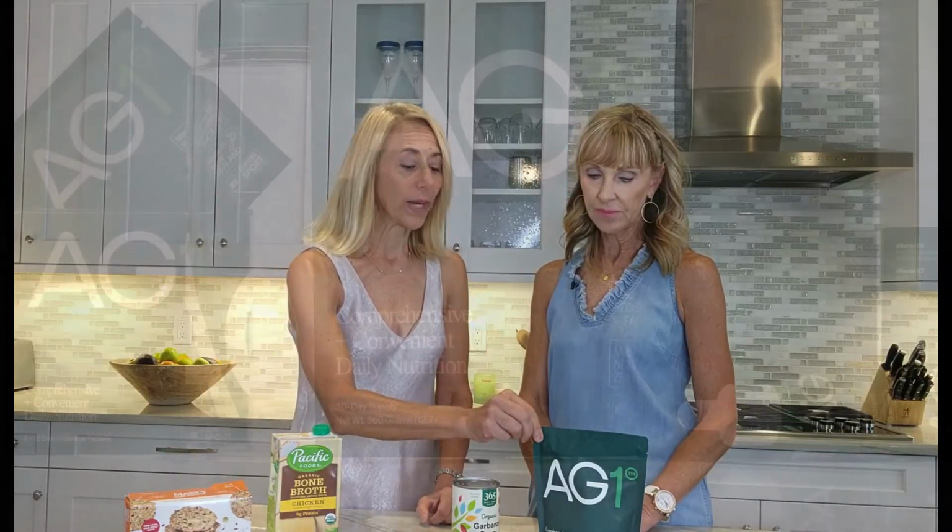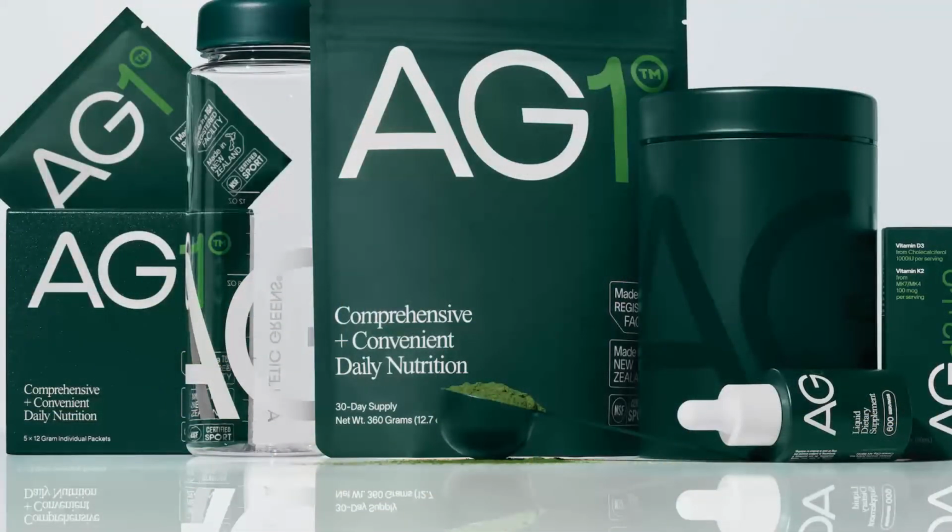Then Athletic Greens is another great product. Highly recommended by many functional doctors out there. It's a great way to start the morning. My husband uses it every single morning. You mix it with 12 ounces of warm or cold water, and you are getting so many greens in that one drink, and it's all clean. There are no chemicals, no fillers, no added sugar. And there's so many of these green powders on the market today.